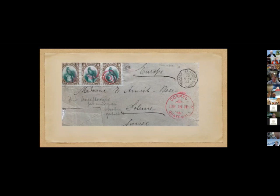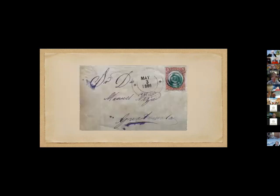And here's the regular quetzal issue. This is one of my covers. I got this a few years ago. Very attractive. Again, good cancellations. There's a cut in the envelope. I'm not sure why, maybe it happened when it was opened. Another quetzal.